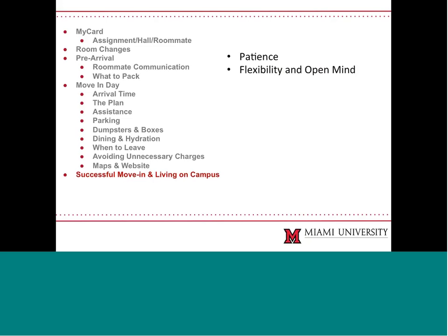Students should arrive ready to experience new situations and new people. And this doesn't mean that they need to be bubbly and outgoing, just be flexible and open to their new life on campus. It may take some students longer than others to feel perfectly comfortable, and our staff are here to help if any student struggles to get connected.